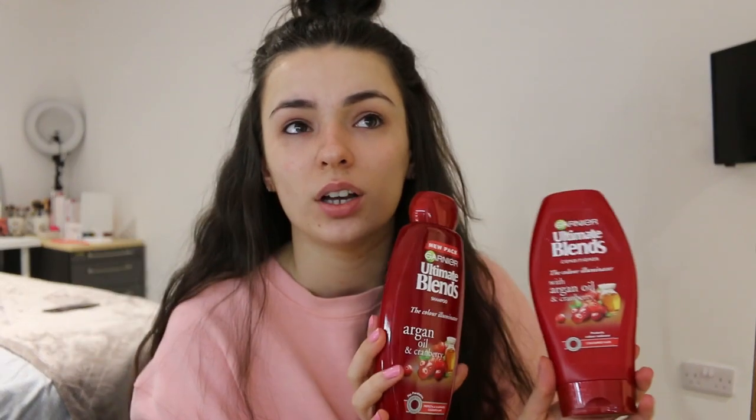And then as for my hair, I don't really use that much on my hair. I said that one of my goals for 2020 was to get more into hair care and styling it differently and things like that. But the shampoo and conditioner I use are the Garnier Ultimate Blends shampoo and conditioner, the Color Illuminator with Argan and Cranberry. This is the only shampoo and conditioner that seems to really get on with my hair.